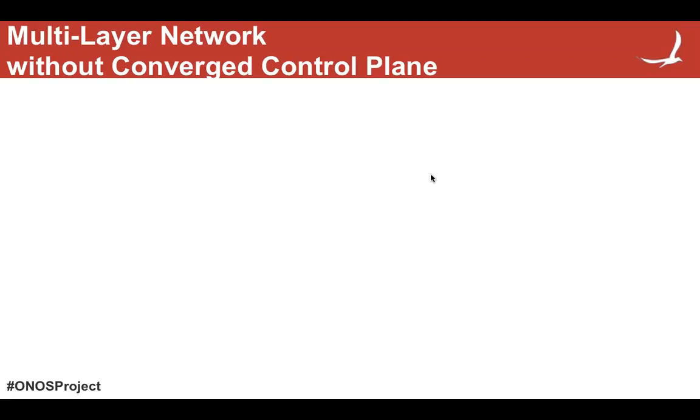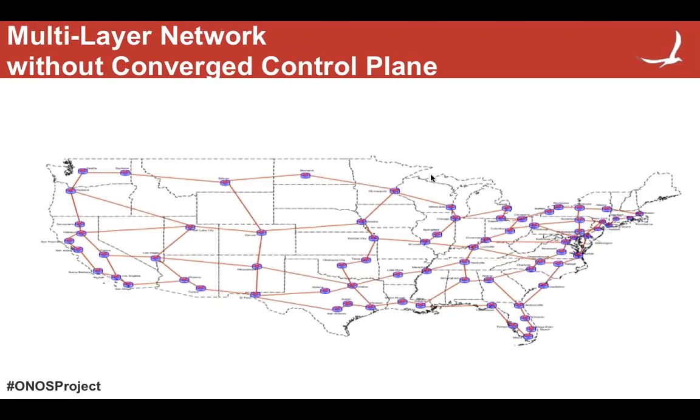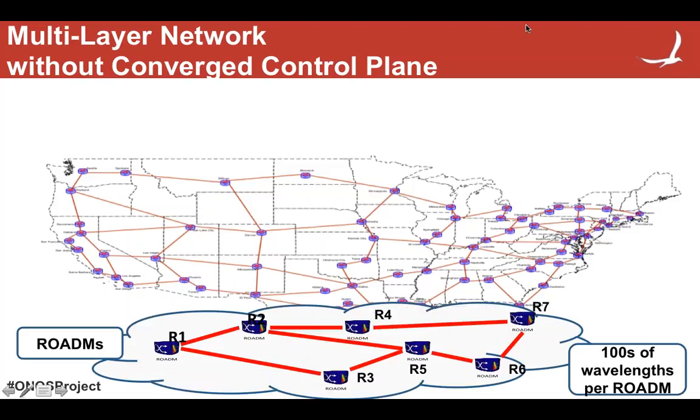Okay, let's talk about multi-layer networks and how things are done today. This is a picture, I think we got it from ATI, that represents their core national backbone. As you see, major cities all throughout the U.S., a bit more dense on the coast as to be expected. But all in all, a fairly big network that forms the core, the optical backbone, if you wish, of their network.